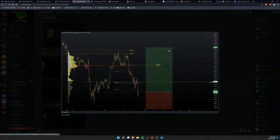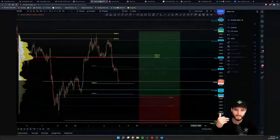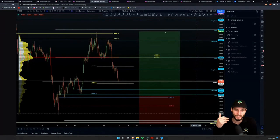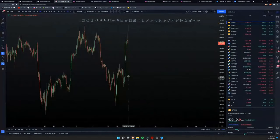And you can see our targets coming in at around $46,000. So from the original idea, which was given on a live stream that I did, the original idea was long around $35,000, take it up to around $46,000. And obviously we can see today that we've hit around $45,000 and we're starting to get a pullback.